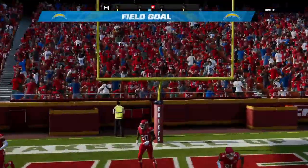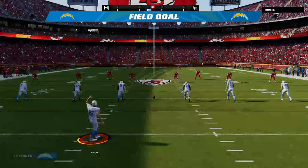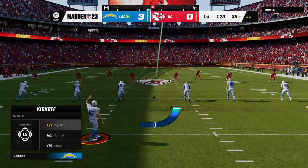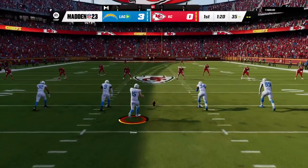And his kick is right there. It's good. And the Chargers grab themselves a 3-0 lead. And all in all, a pretty decent opening drive, Charles. Pretty balanced. They had the passing game going and the rushing attack, too.